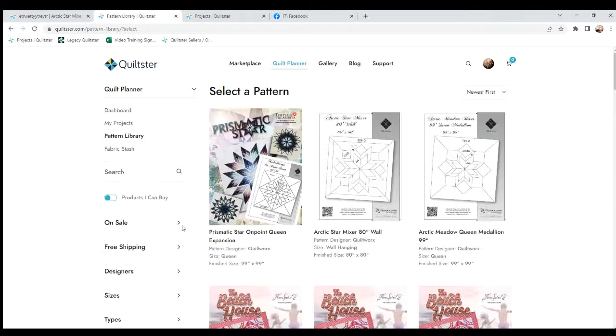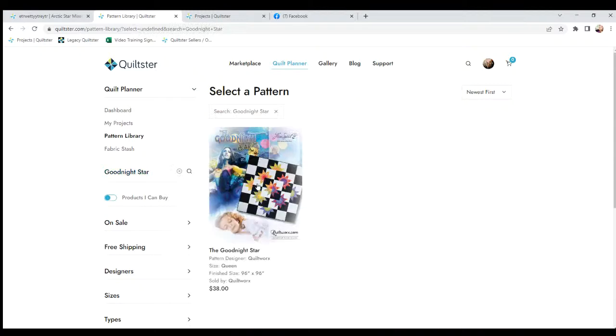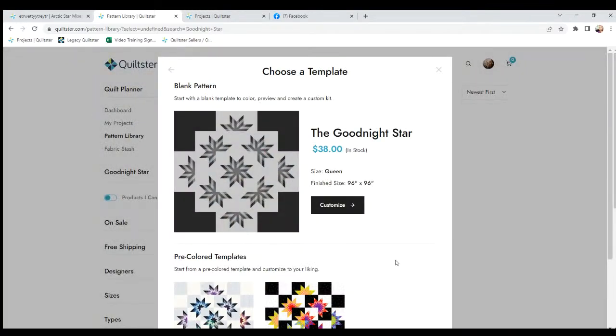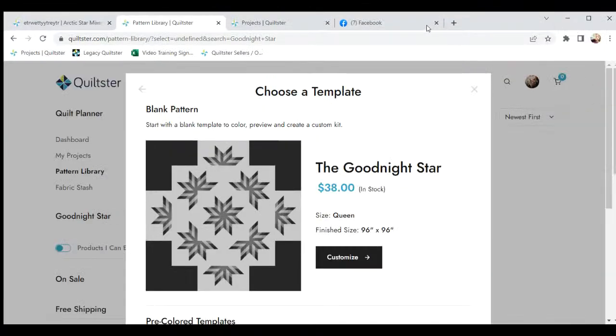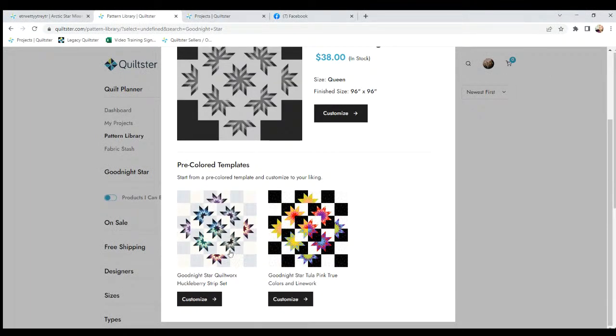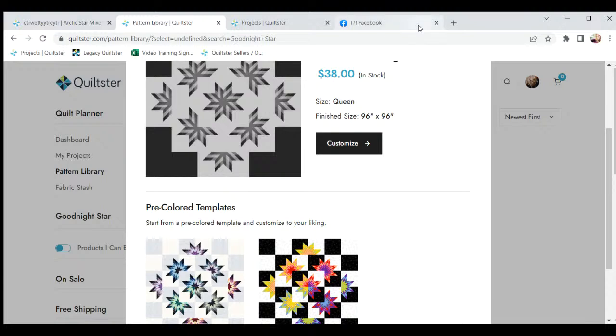I'm going to click on Create New Project, and then I'm going to type in Goodnight Star in the search. And there's the pattern. So I can click on that. I'm going to click Customize. And the cool part about this is I can start with a completely blank project here, or I can start with one that has been pre-colored. One is done with a Quiltworx strip set. The current one we have out right now is called a Huckleberry strip set, and those are batiks, and there's 48 different fabrics in there. The pattern covers how to use this design with a strip set as well. In addition, there is the Tula Pink version down here, and then there's a completely blank one.